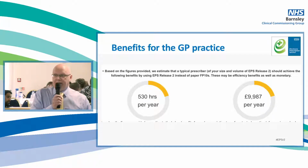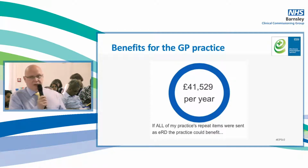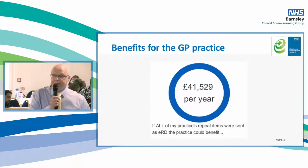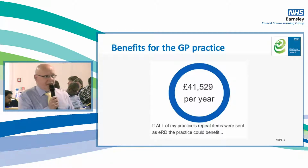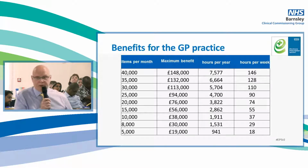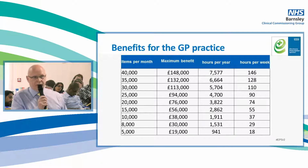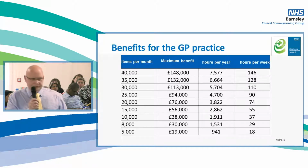But if you notice the shaded area, they're only getting a quarter of their potential benefit. That's what they could get if all their prescriptions were electronic and as many of their repeat dispensing scripts could go electronically repeat dispensing. They could potentially get £41,000 a year in savings. So, being the sort of guy I am, I did that calculator for all of your practices. The range roughly across Barnsley is between somebody doing about 5,000 scripts a month and somebody doing 40,000 scripts a month. I'll leave that up for a second while I have a quick drink and you can try and find out which practice you are on there.